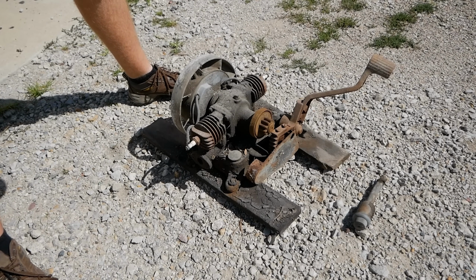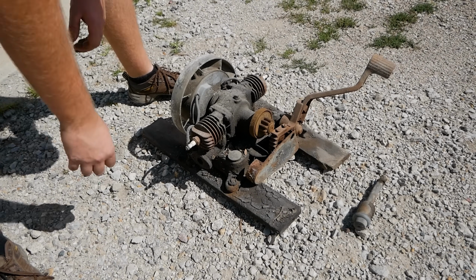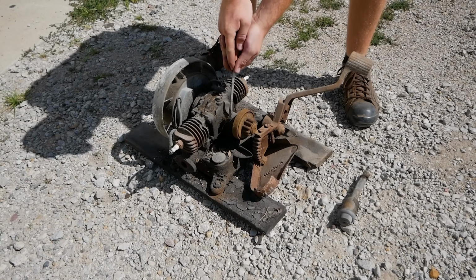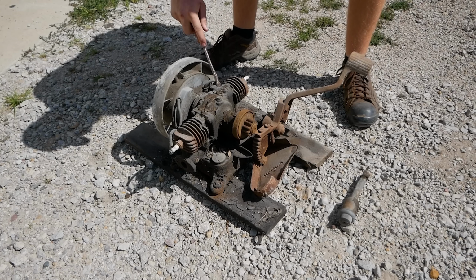I also don't know where the exhaust goes. I don't know a darn thing about these, but grab a screwdriver, start scraping out the rust, get the gunk, break down the grease, and clean this thing up. Must have been a gearbox above this or something that all the oil fell down onto it.